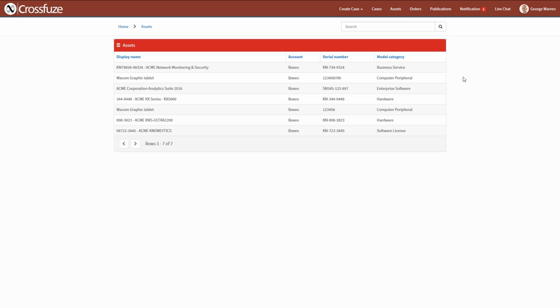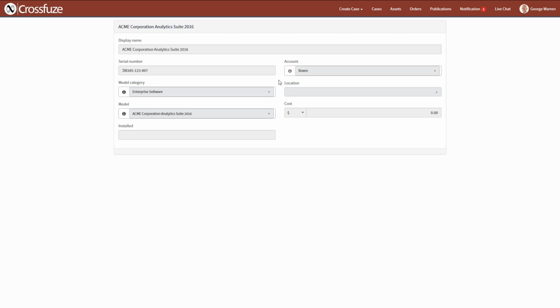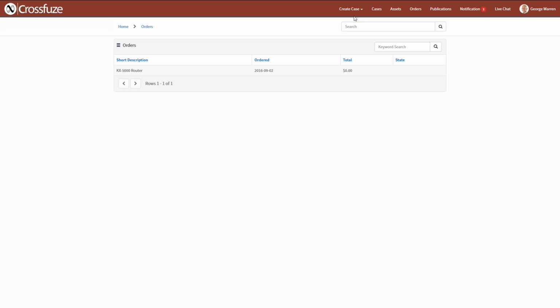The next list I'm going to show you is about assets and orders. Also here, the list view behaves similar as we saw it on cases, fully configurable, different form, same functionality. In this case, all fields are read-only. This can be modified as you see fit. And the same we have here for orders.